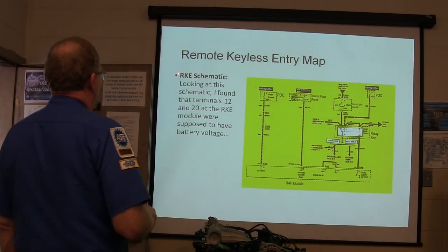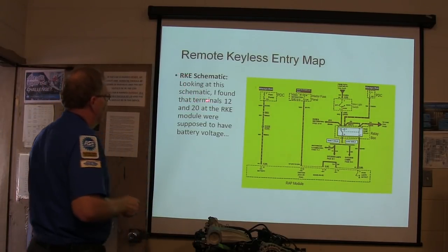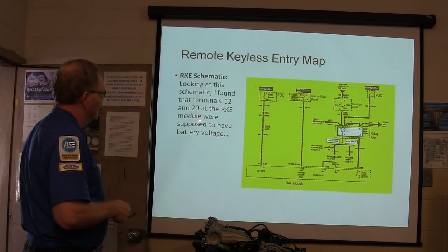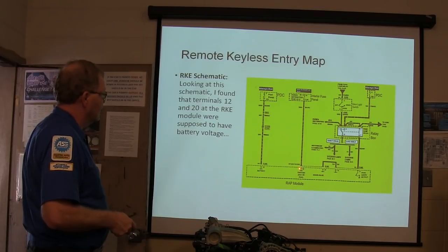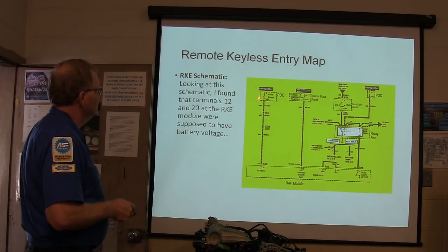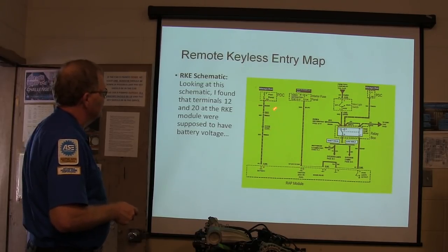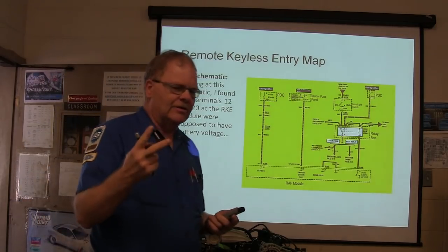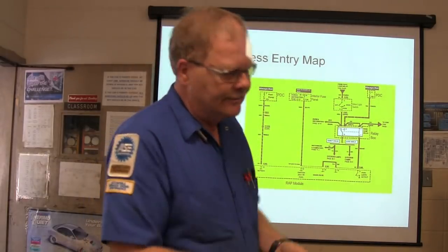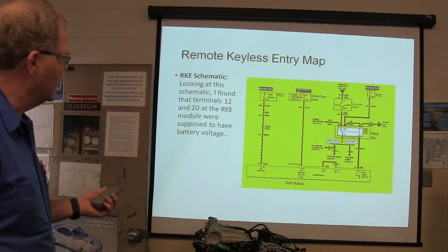So here's your RKE schematic. I found that terminals 12 and 20 of the RKE module were supposed to have battery voltage. And so there's 12 and 20 right there. There's two fuses feeding it. On the same truck, if you're looking at the turn signals, there's supposed to be two fuses feeding the turn signal, two hots at the turn signal flashing.